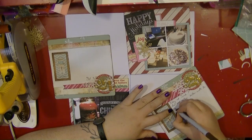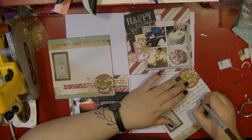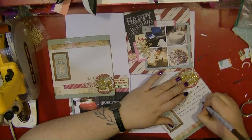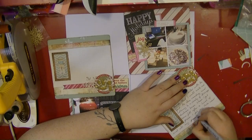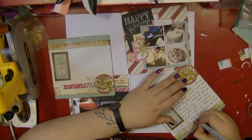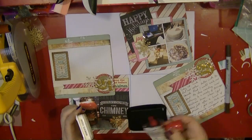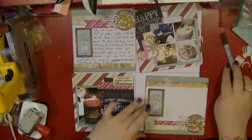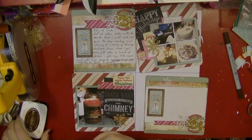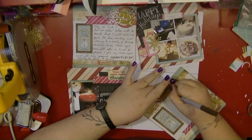So really I'm just journaling what I've just told you, which is just summarising my day and what we did. And I've slightly grown to like my handwriting in this part of the journal, but to be fair, it's really bad. I can't even read some of it looking back, but I'm okay with that. I think it works. I think it looks alright. And using that brown Zig pen works really well because it really matches this Memento ink. I had forgotten to add my date stamps on there, so you will see me just adding those on now. And again, that's something else that's consistent throughout the whole album.